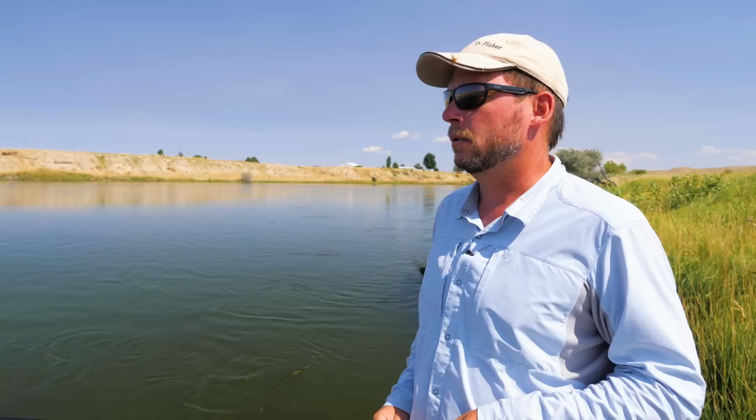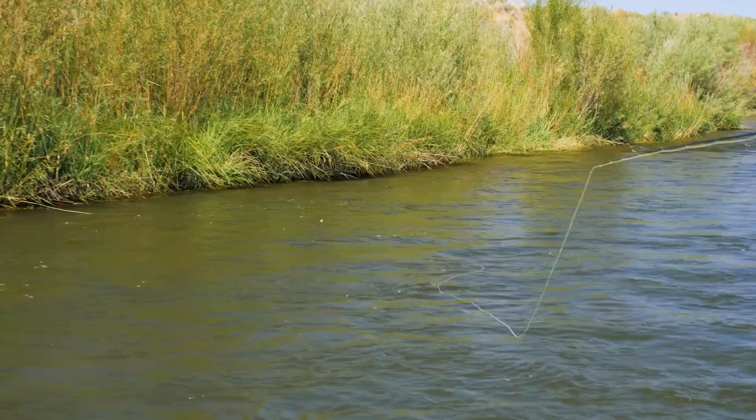So do these hoppers need to be dead drifted, or can I skate them a bit? No, I mean, at times the skate can help, but for the majority of the good eats we see, it's really on the dead drift. So a nice, even, fluid, same pace as the surface current is really what we're looking for.